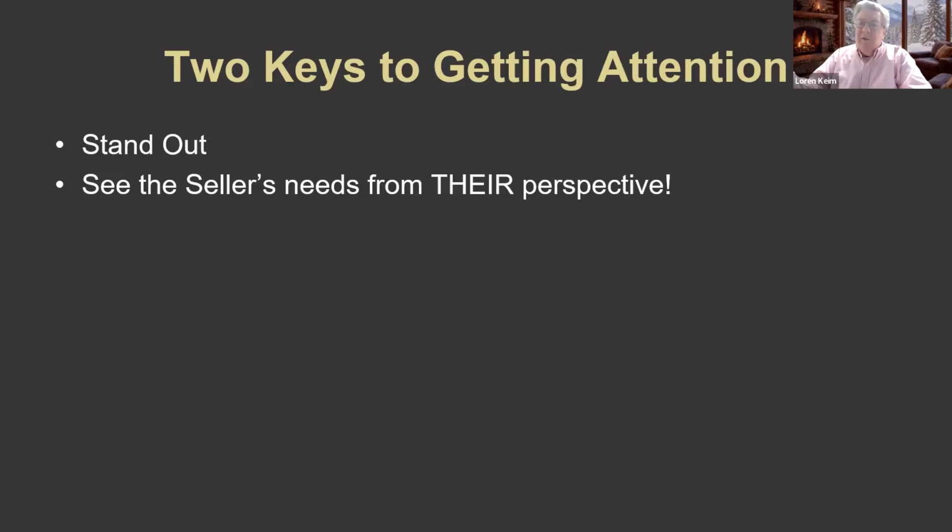And the second key is to look at it from the seller's needs, from their perspective, not yours. Anytime you're attacking any market, whether the market's bank foreclosure departments or relocation companies or major corporations or estate attorneys or expired listings, you need to figure out what you can do to help them. What benefit do they need? And for expired listings, I've actually got 2 suggestions for thinking from the owner's perspective. First, they are unhappy with realtors.